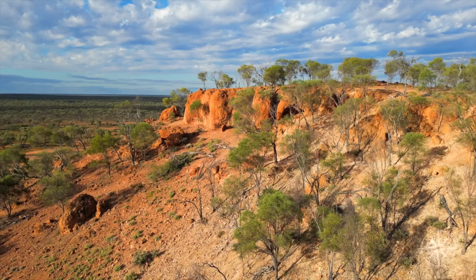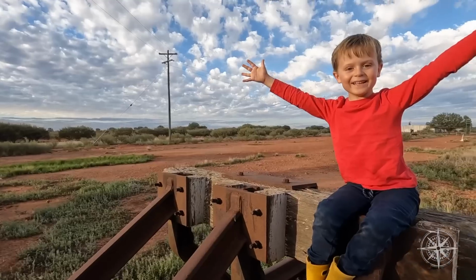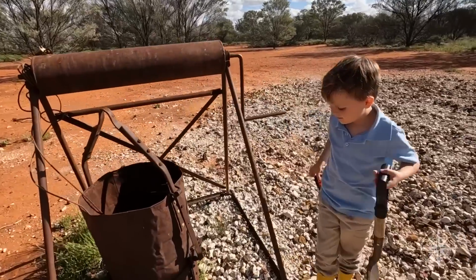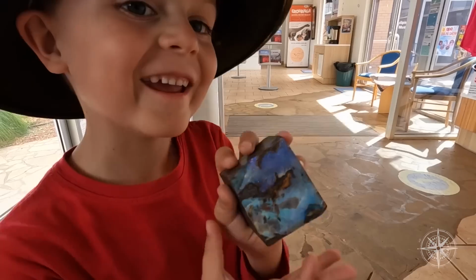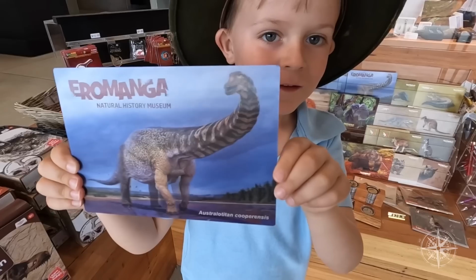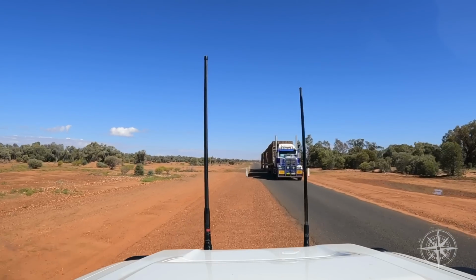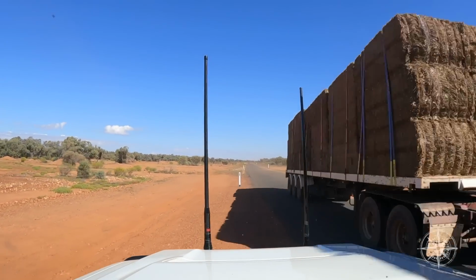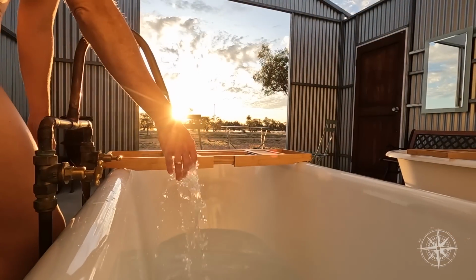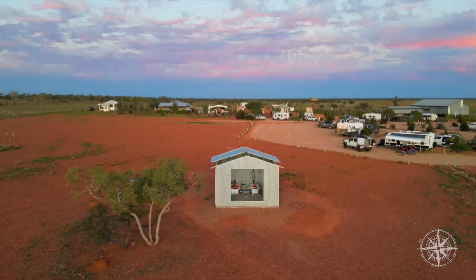We explore every corner of Quilpie, located in South West Queensland. The boys fossick for the famous boulder Opal, and we meet Australia's largest dinosaur, Cooper. Plus, we share the must-know road safety advice for travelling in the Outback, and we enjoy the best bath experience we've ever had. Oh, and we encounter some pretty crazy wildlife along the way.